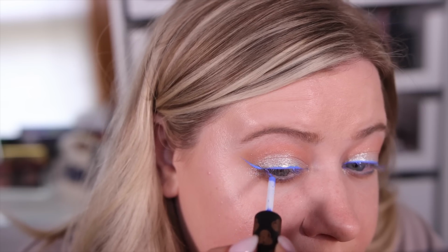This has really good pigmentation right off the bat, which is nice. Because some colorful ones, I feel like they're so sheer you have to keep building. This one is just like, boom, you get the pigment right off the bat. Alright, so I'm nervous for this part, but let's try to do a wing.